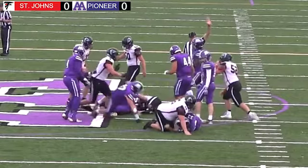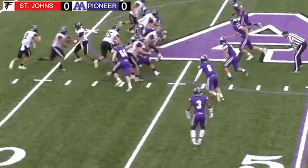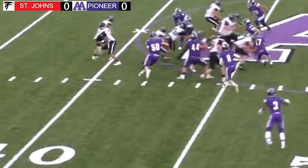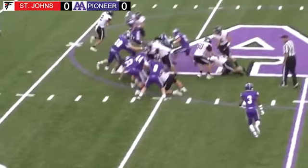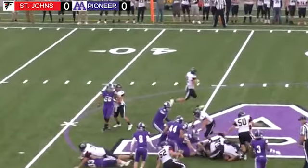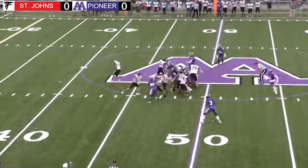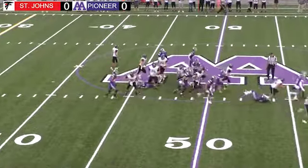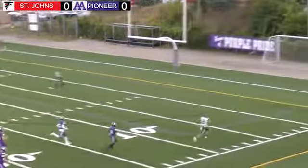They've managed to make it 3rd and short each time on 3rd down. Pioneer was able to stop them on the first 3rd down of the game. See if they can do that again here as St. John's breaks the huddle. One back in the backfield, hand off to Miller. Miller cuts through, he has the first down. Down to the 40, down to the 30, still running on the near side, down to the 10, the 5.